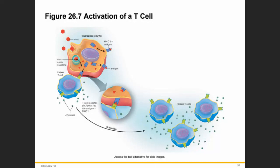The T helper came in with its specific receptor, the TCR, and it fits with the MHC, you can see over here, in this part, the TCR and the T helper fit.